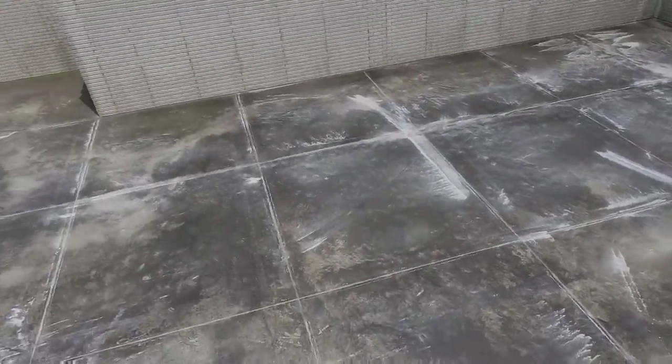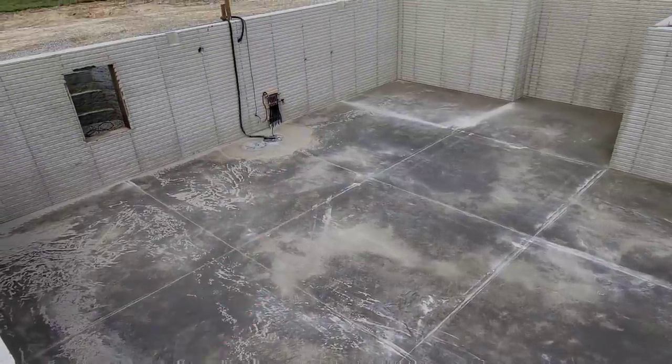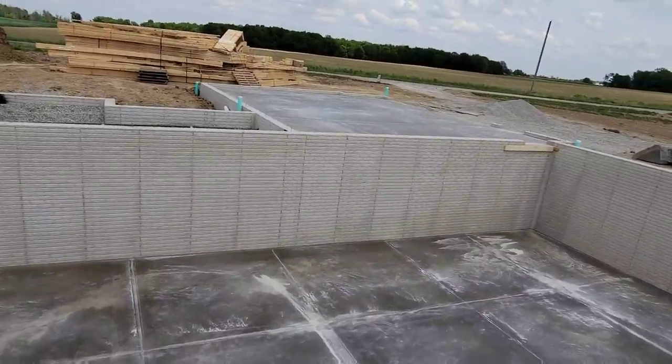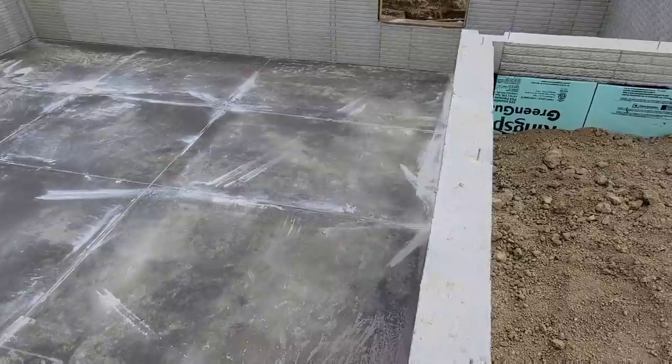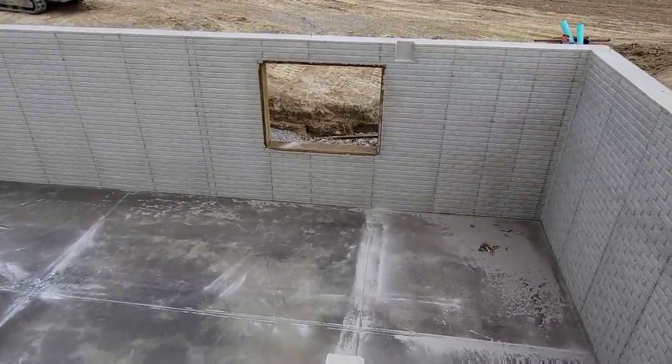Awesome. Done, poured, cut, ready to go. Sump pump's working. Sweet, garage is done, awesome. So next up is setting the deck, I believe. They've got to get the beams in and then set the I-joist.